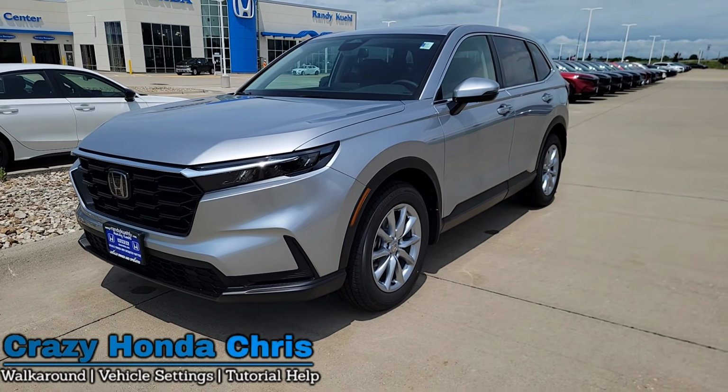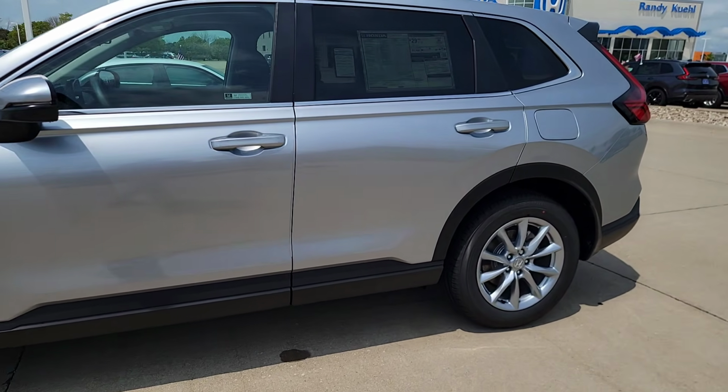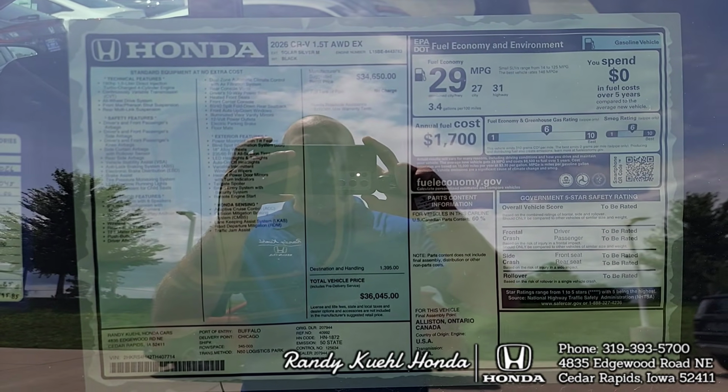Hey guys, it's me, Crazy Honda Chris at Randy Kuehl Honda in Cedar Rapids, Iowa, and this is the brand new 2026 Honda CR-V EX. We're going to walk up to the window sticker. You guys are welcome to pause the video right about there if you want to explore on your own.